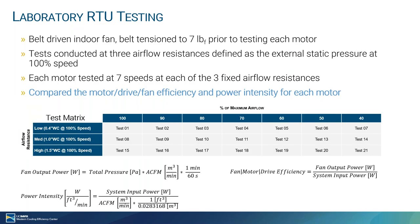For the testing, each motor was installed in the belt and pulley system, and the belt was tensioned to 7 pounds force prior to each motor testing, which was the manufacturer's spec. The 21 tests that we conducted were over 7 different fan speeds and 3 fixed airflow resistances that were determined based off of the external static pressure when the fan was operating at 100% speed. The performance of the high rotor pole switch reluctance motor was compared to the induction motor using the motor drive fan efficiency and the power intensity.